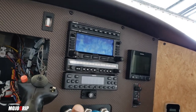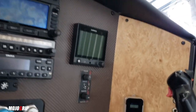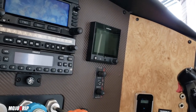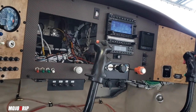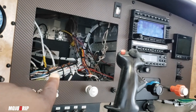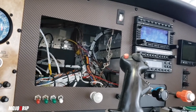You've got the ADS-B compliant equipment there. That's Stratus. And then on the right, that's a Garmin G5. That's for backup. So they're basically trying to bring this plane up to speed with modern avionics. And you can see almost everything is done. You can see the wire harness in there. So all they have to do is just connect to the panel once they get it.